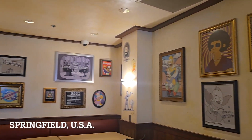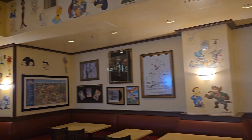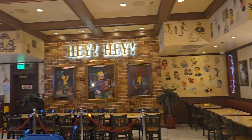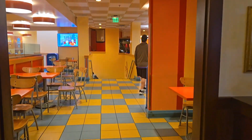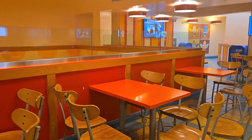By this point, the only thing we had eaten all day was the donut when we arrived. Cletus's Chicken Shack in Springfield, USA didn't have much of a line, so we headed in. Seating was limited downstairs, so we headed up to the second level. To our surprise, Cletus, Moe's Tavern, and Krusty Burger are all connected and perfectly themed. We've been coming here for 10 years and we've never seen this. Here's a little walkthrough of all three, starting with, I think, Krusty Burger, then Moe's, then Cletus's.